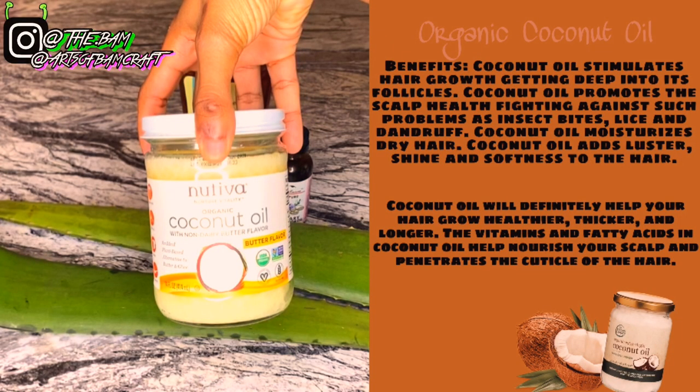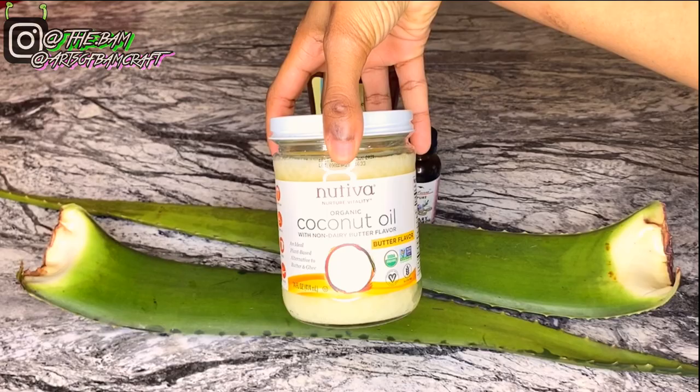Coconut oil stimulates hair growth, getting deep into its follicles. Coconut oil promotes scalp health, fighting against such problems as insect bites, lice, and dandruff. Coconut oil moisturizes dry hair. It also adds luster, shine, and softness to the hair. Coconut oil will definitely help your hair grow healthier, thicker, and longer. The vitamins and fatty acids in coconut oil help nourish your scalp and penetrate the cuticle of the hair.